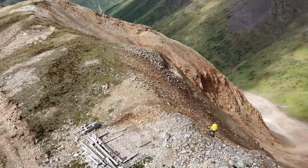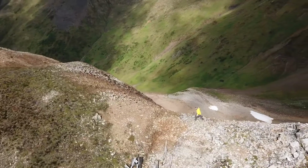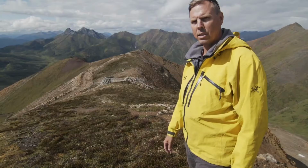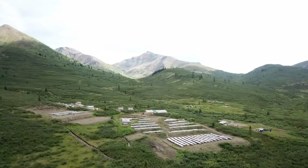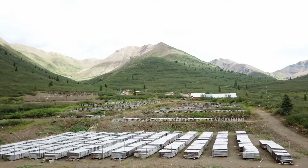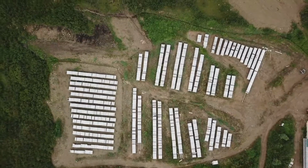You can see right down here, that pad right there, our first hole, we drilled 65 meters of just over 4 grams, so just an amazing hole for our very first hole. That obviously was a major discovery. We followed up with, I think it was 9 more holes that year. I think every single one of them hit gold mineralization with significant widths, and here you have it.